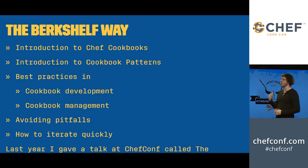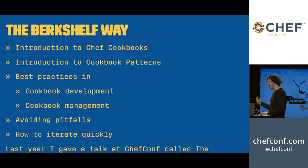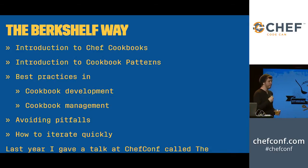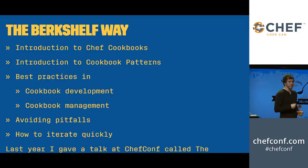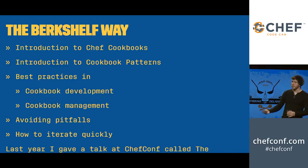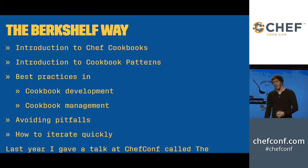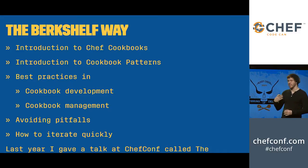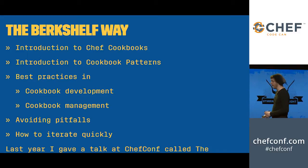I wanted to introduce cookbook patterns, so that way people would have a common vernacular for how to communicate about different patterns that we were solving, common things that we were doing. There were best practices in cookbook development and how to manage those cookbooks, like stop using roles, use attributes, use encrypted data bags for credentials, a bunch of great stuff, private cookbooks, private attributes, how to avoid pitfalls and how I got there, like how I learned to stop putting my shit in submodules, right?